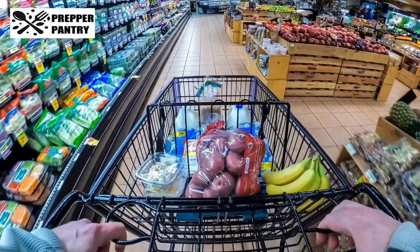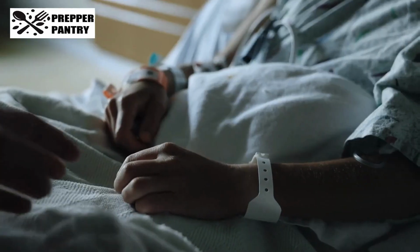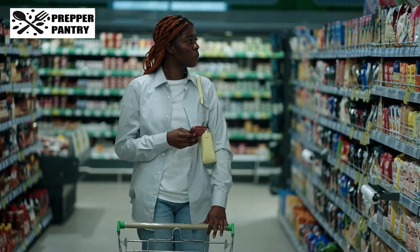Emergencies don't send you a warning. When disaster strikes, having the right supplies ensures you and your family stay safe and self-reliant. Let's take a look at the best items available today that can give you peace of mind.